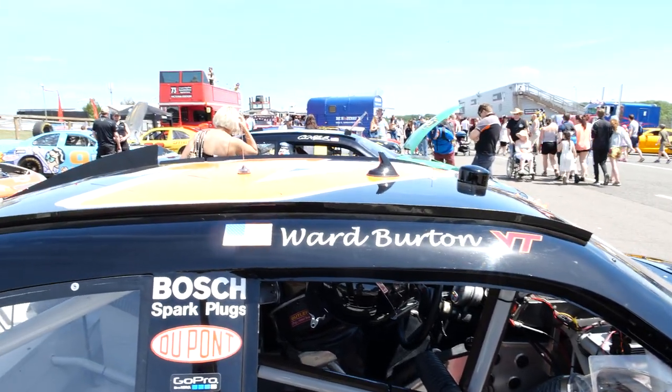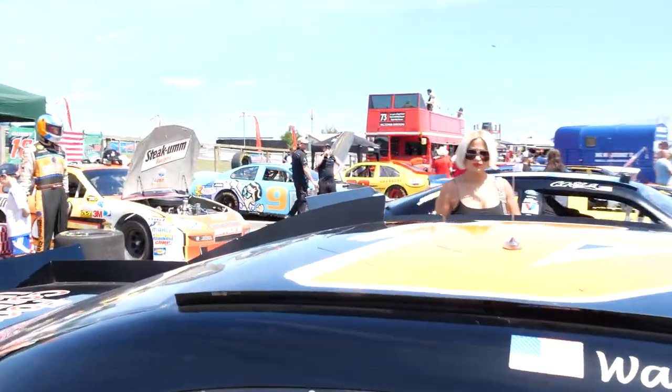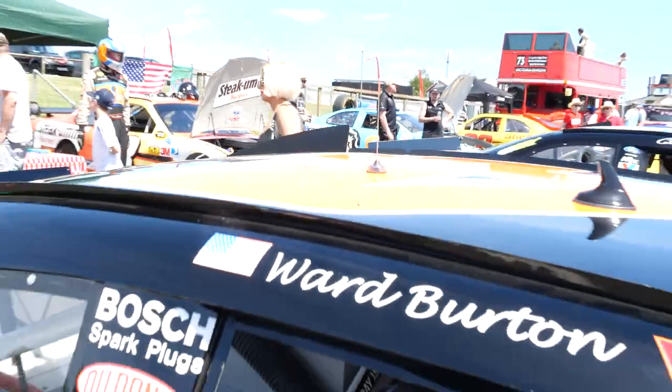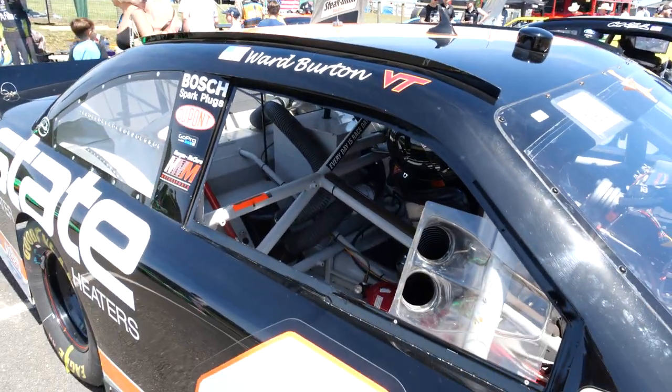NASCARs are actually renowned for rolling over at high speed, so that's why you see all these fins sticking up off the roof. That's to disrupt the airflow to stop it rolling over if they go sideways.